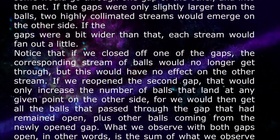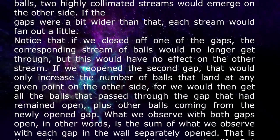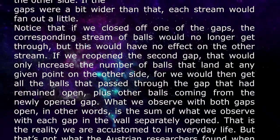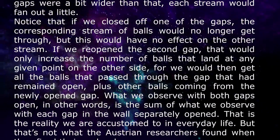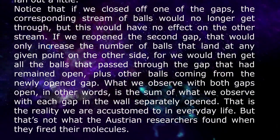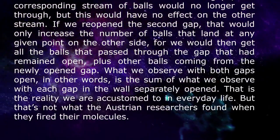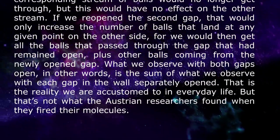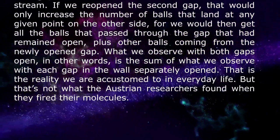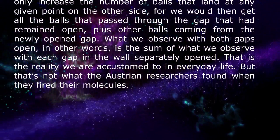If we reopened the second gap, that would only increase the number of balls that land at any given point on the other side, for we would then get all the balls that passed through the gap that had remained open, plus other balls coming from the newly opened gap. What we observe with both gaps open, in other words, is the sum of what we observe with each gap in the wall separately opened. That is the reality we are accustomed to in everyday life.